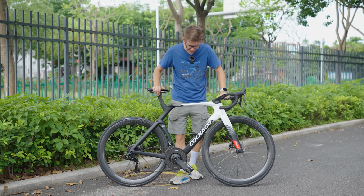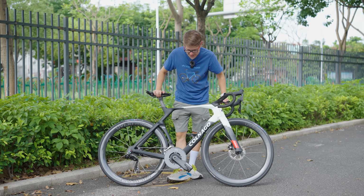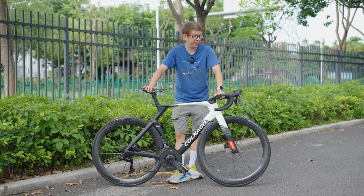You guys, let me know in the comments down below what you think of this. Is this a travesty, an Italian bike with Chinese bike parts on it? I mean, the frame is, I think, made in China, so I don't know what difference that makes.